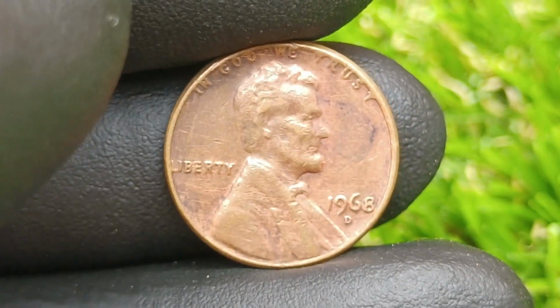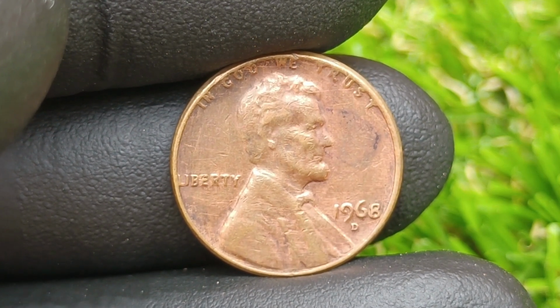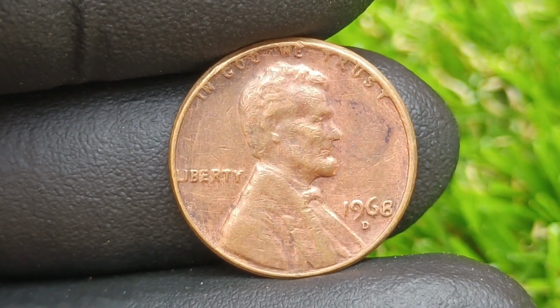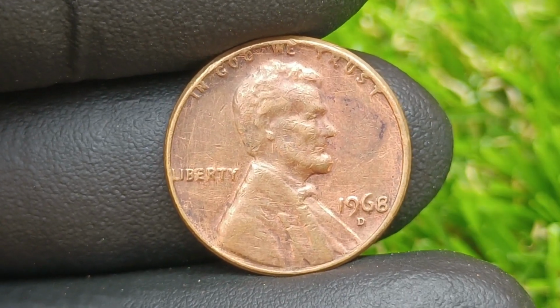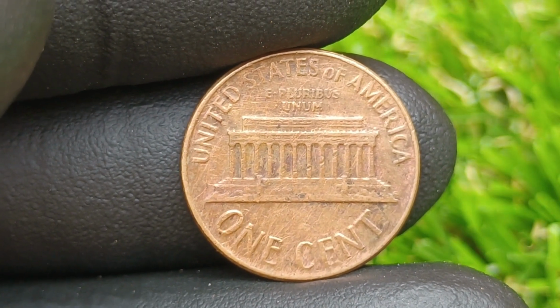And while some may dismiss coin collecting as a simple hobby, the reality is that rare coins like this are tangible artifacts of history, each one carrying the imprint of its era and the hands of the people who once used it. The 1968D penny in particular stands as a bridge between everyday life and unimaginable wealth, a reminder that sometimes the smallest things hold the greatest value.